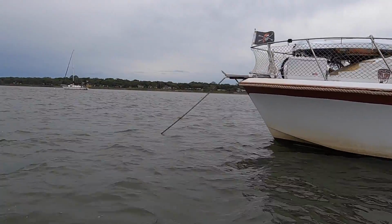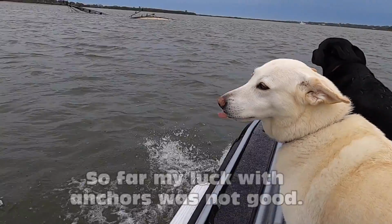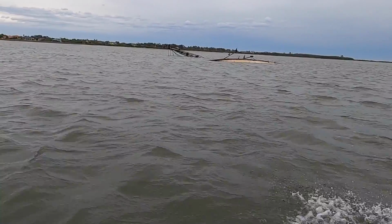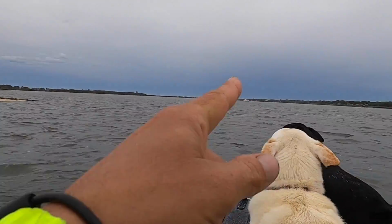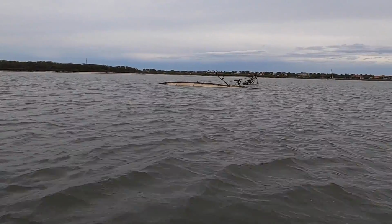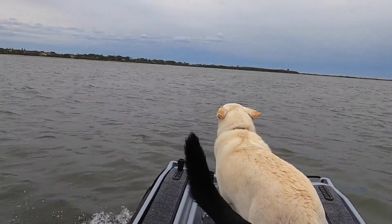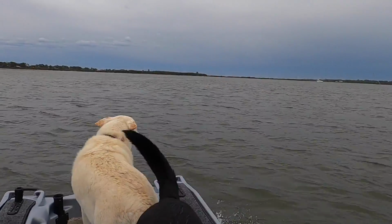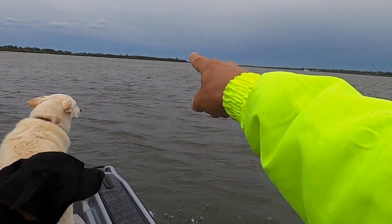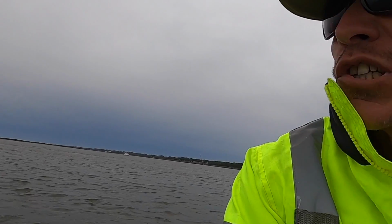Whew, gray outside. I'm trying to have faith in my anchor. My goodness, what a shame. There's another derelict over there. Funny, from over here, my boat doesn't look that close. But when I'm on the boat, this thing looks like it's right there. There's another shoaly-looking thing right over here. Gotta be careful where you anchor. You never know where it's gonna be shallow. You can kind of see it in the surface of the water. It's either shallow or there's something submerged there. I bet it's shallow. Just sand.